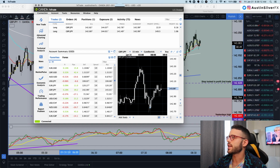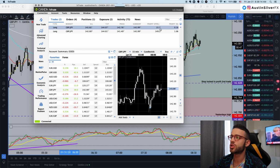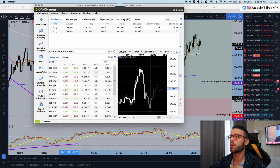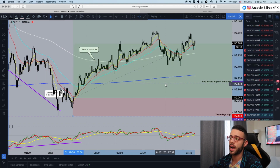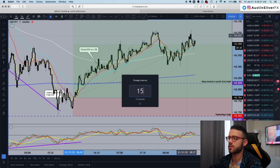All right, guys, I'm back. It's 8:38. As you can see, up just about 3R from today's entry, about 150 pips from the original entry yesterday. Here on the 1 minute, it's looked really nice. My stop is now higher at 142.82. I have half the trade closed at 1.5R. I could have closed a little bit more when it pumped up here, almost 3R, but I still think this has potential to come higher.